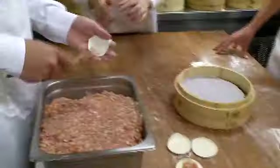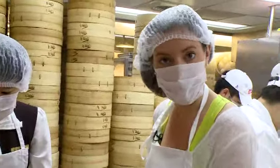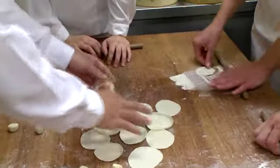Yay! So first we've done the rolling, and the next step is putting some pork in, and we're going to wrap it up in the 18 folds. We're going to try.